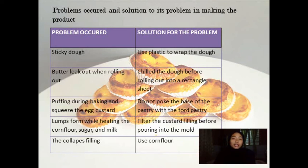And then the problem is lumps form while heating the corn flour, sugar and milk. For the solution, you have to filter the custard filling before pouring into the mold. And then the problem is the consistency of the filling, and the solution is to use the corn flour.